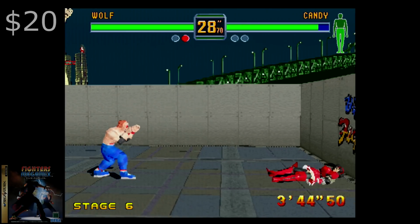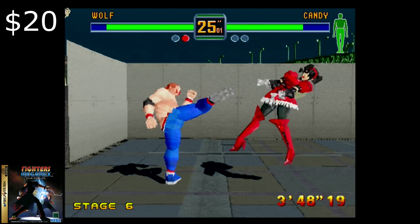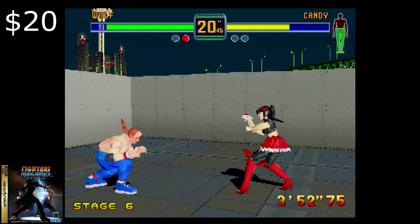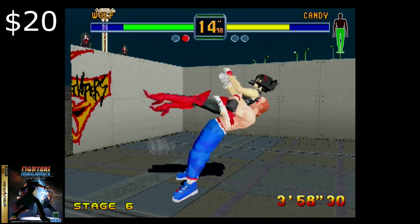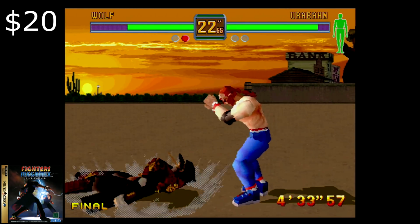For 3D fighters, look no further than the Japanese version of Fighter's Megamix. This one is often no more than $20 and is a great mix of Virtua Fighter and Fighting Vipers gameplay. It isn't quite as pretty as Virtua Fighter 2 on the Saturn, but you get some caged-in arenas, an expanded roster of fighters, and a unique system of opening up new characters via different routes.